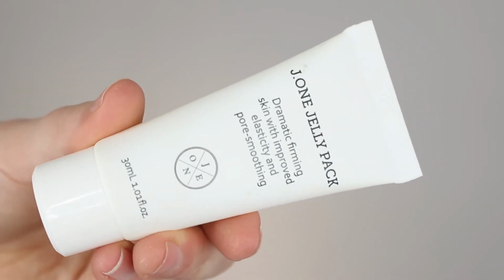Then as a primer, I have the J1 Jelly Pack Primer. I haven't used this yet, so it is a brand new tube. I'll see how this goes. I haven't actually tried this product, so it's probably going to be a massive fail including this, but we'll see how we go. And you guys know I'm pretty perseverant when it comes to products that I don't enjoy. I really like to get my money's worth, so I will persevere and use a product up. I'll see how this one goes, figure out a way that I like to use it, and I might report back next month and let you know how I've enjoyed using it.